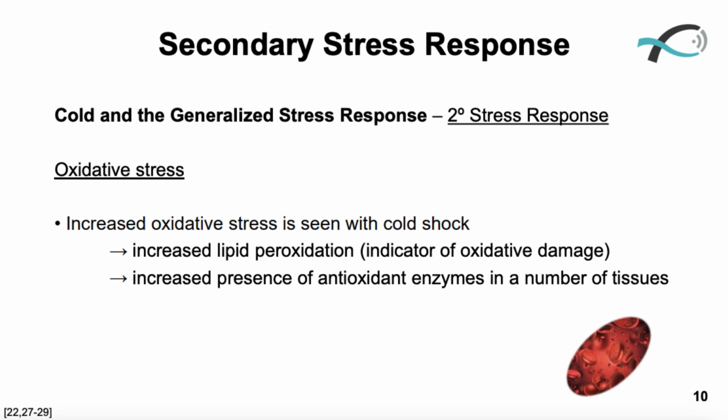We have new probes now to measure lipid peroxidation, including ones that you can use directly in cells that are BODIPY based. And so there's a lot of new tools out there now to look at lipid peroxidation as an indicator of oxidative stress. And the presence of a number of different antioxidant enzymes do change in fish, even with cold shock.